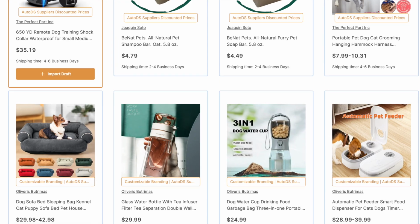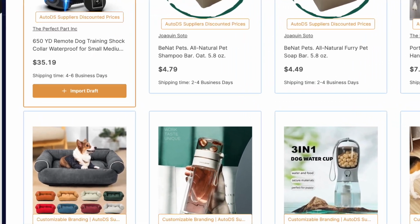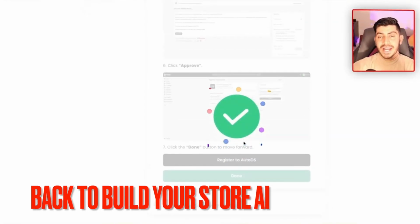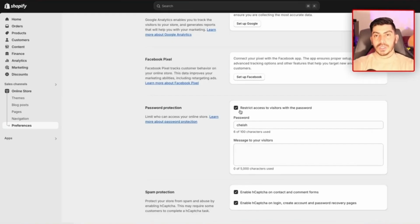There's a bunch of products here that I could sell. All I have to do is hit import draft on the bottom, one button to install these products. I go back, I hit done now that I installed AutoDS. All we have to do is access Shopify to publish store. Now to make your store live, all you have to do is hit this button that says restrict access to visitors with password. You click this, you save your store.